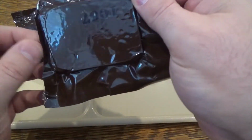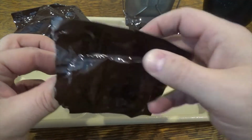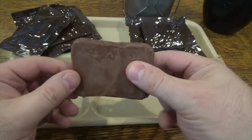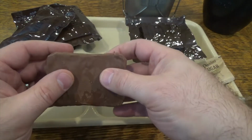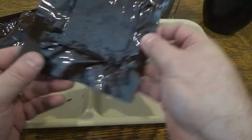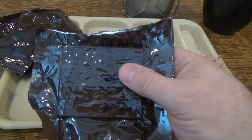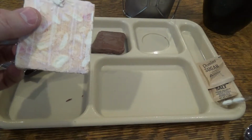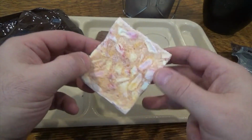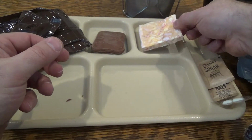Okay, we're back. We're going to try our chocolate cookie bar, chocolate covered. Smells okay. Looks okay. Chocolate is still pretty brown. Okay. On to our peaches. Those don't really have any smell at all. There's some red spots. Almost like it has cherry or something in it.